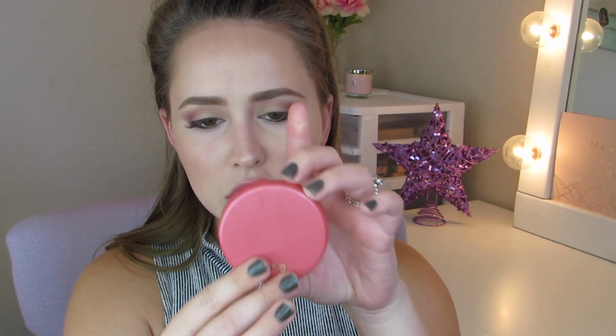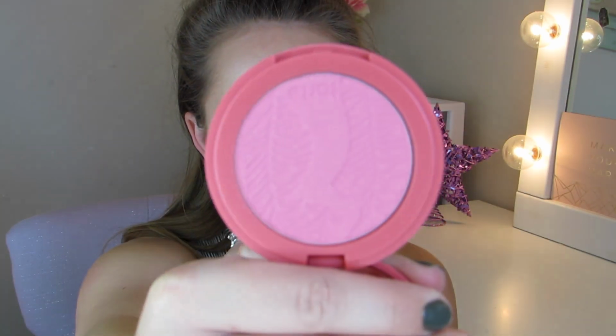So that is it for the lips, and I am going to go in with the Tarte blush, and this is in the color Fearless. This is what it looks like. It's a really nice pop of pink color. So I'm just going to take this on a blush brush, and I'm just going to apply this to the apples of my cheeks. And then I'm going to go in with some mascara and just pop it on my bottom lashes.